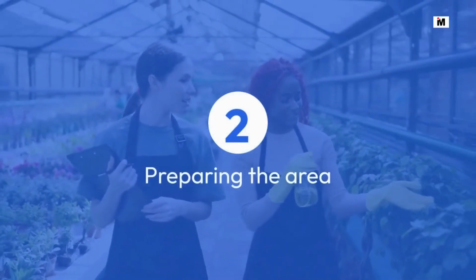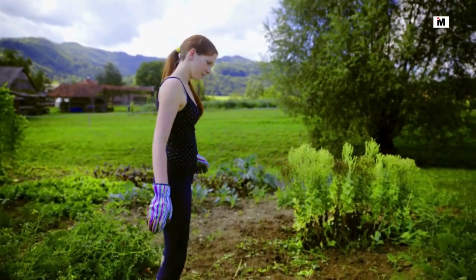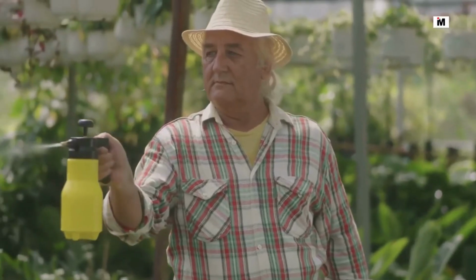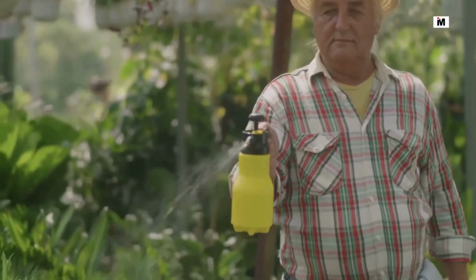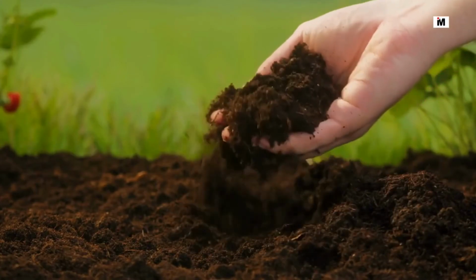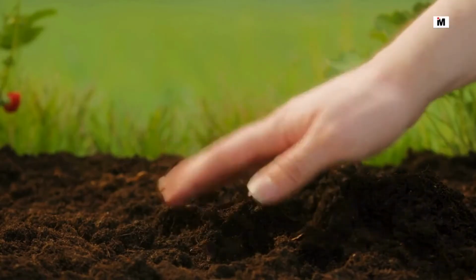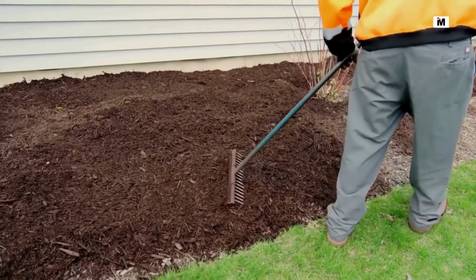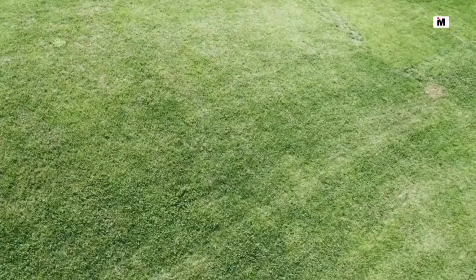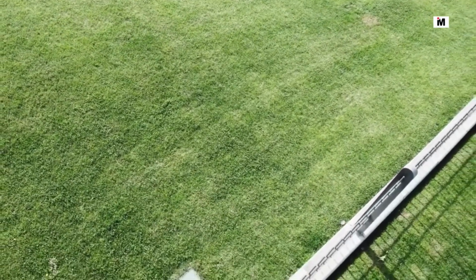2. Preparing the area. Clear the area, remove weeds, old mulch, and debris from the area where you plan to apply mulch. This ensures that the new mulch layer will be in direct contact with the soil. Level the soil. Ensure the soil is smooth and even, which helps in creating a uniform mulch layer and allows for better water absorption. Edge the garden beds. Use edging tools or materials to create clean, defined borders for the mulch. This keeps the mulch in place and enhances the aesthetic appeal of the garden.